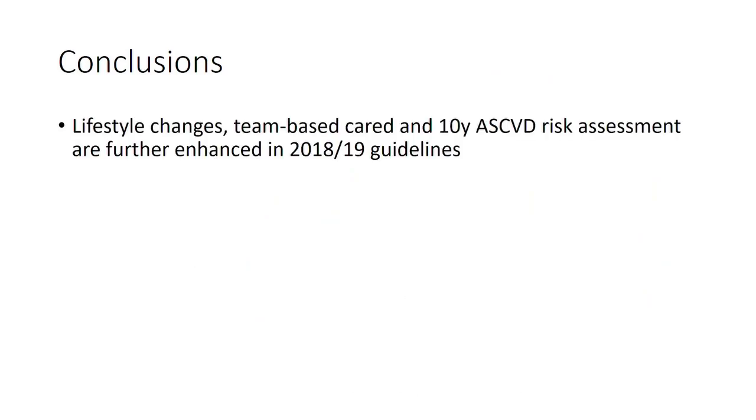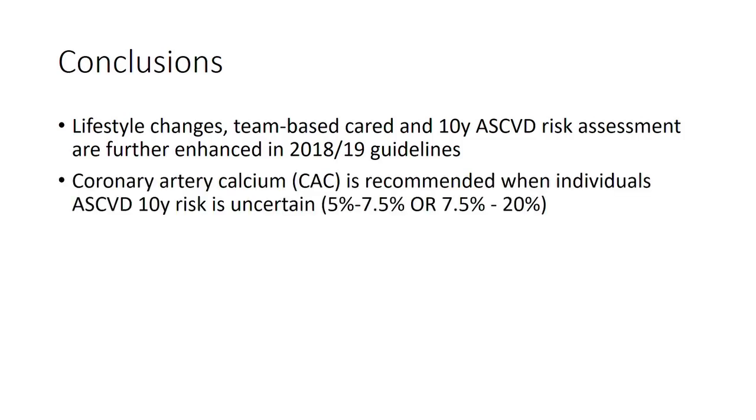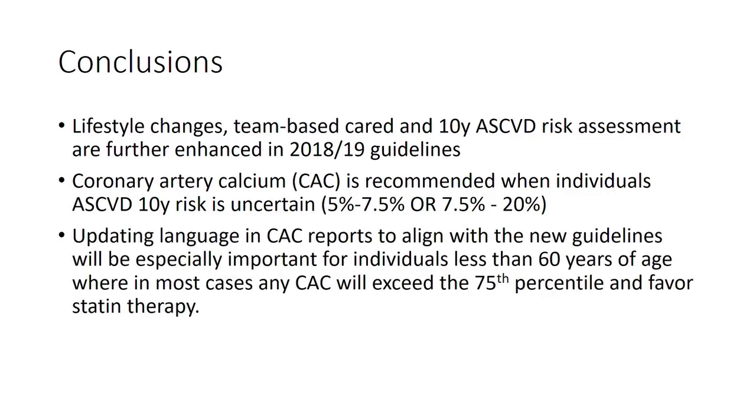So in conclusion, lifestyle changes, a team-based approach, and the 10-year risk assessment are further enhanced in the 2018-2019 guidelines. I think overall they're going to be much better received than the 2013 guidelines, because the committees have done a really good job of incorporating what we actually do in practice into how we manage patients in a more personalized way. The coronary artery calcium score is now recommended as part of the risk assessment process. And for us as a society and imagers, we're going to have to update how we report the calcium score to include the 75th percentile language.